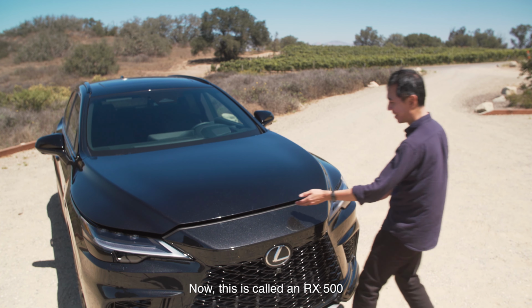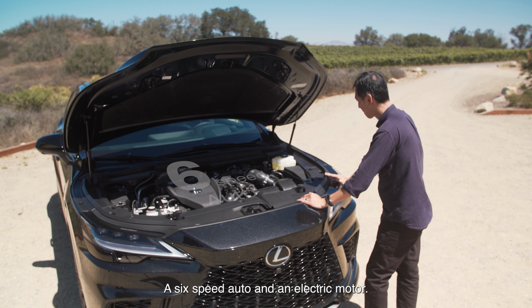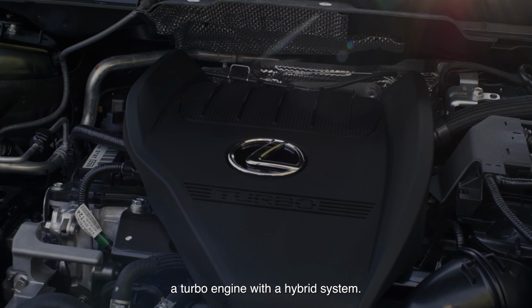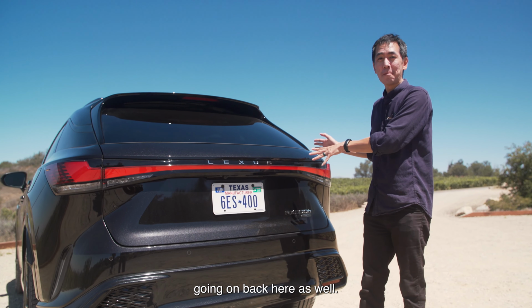Now, this is called an RX 500, but under the bonnet you have a 2.4-litre turbo, a 6-speed auto, and an electric motor. This is the first time Lexus is pairing a turbo engine with a hybrid system, so there's a lot going on in the engine bay. But there is a lot going on back here as well.